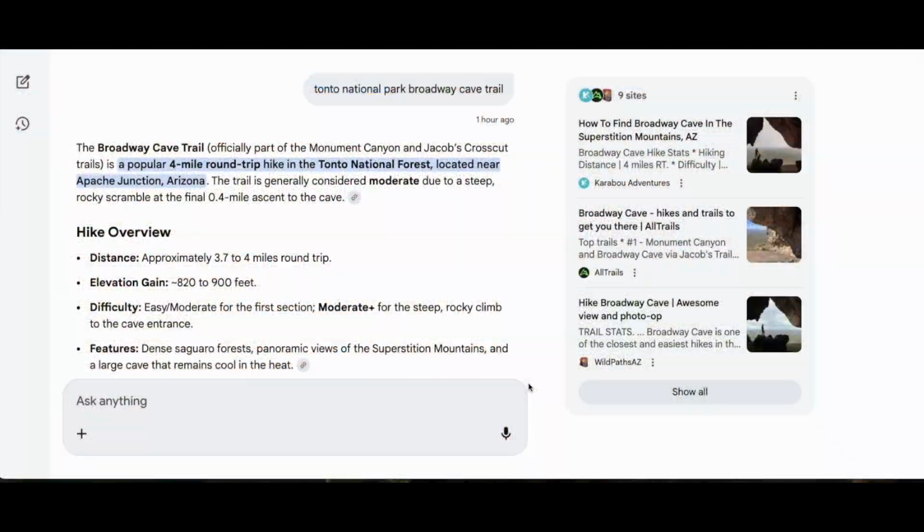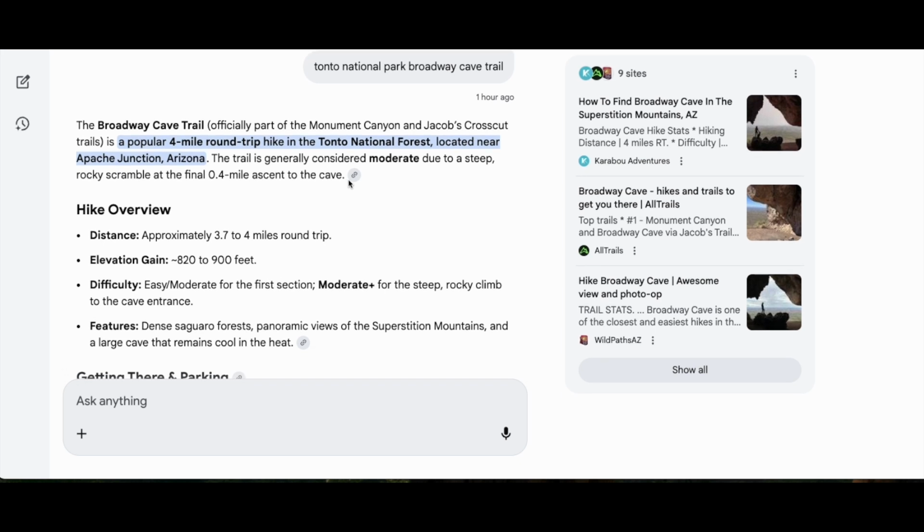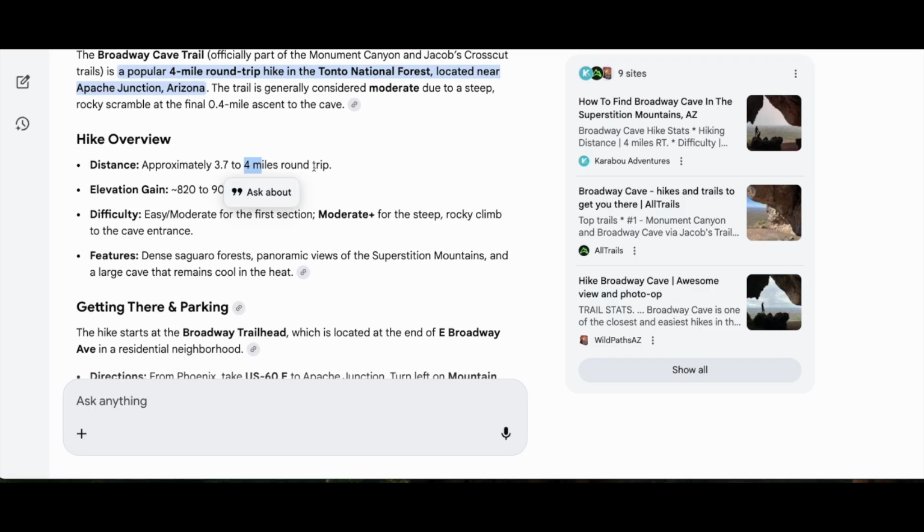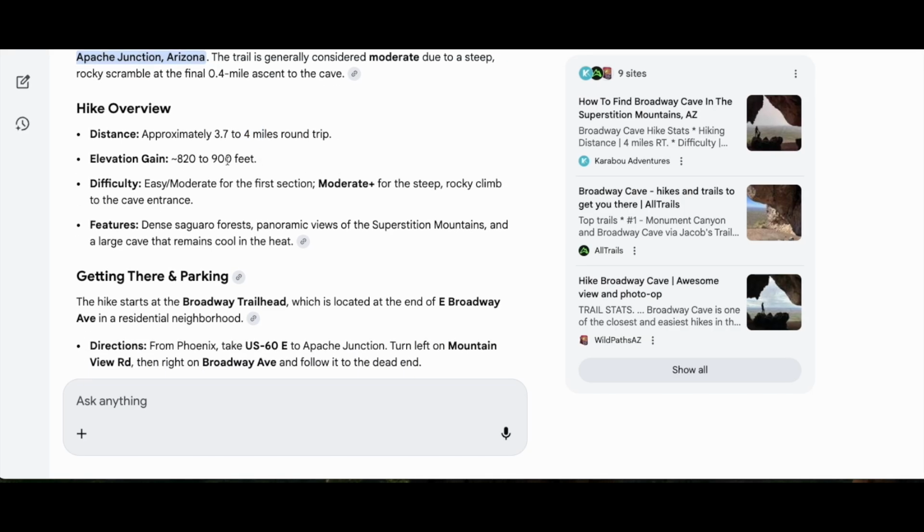Okay, hello world, hello future self. We are in Tonto National Forest, sorry, and we are going on to the Broadway Cave. I called it the Broadway Cave Trail, but it's technically part of the Monument Canyon Trail, Jacob's Crosscut Trails. So it's about a 4-mile loop into the National Forest, located near Apache Junction. Again, I think I did about 4. There's a little bit of an elevation gain, just a little bit.